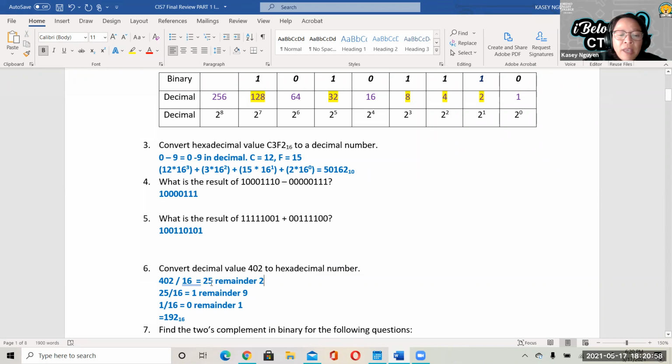Then we have the quotient still. So we would take 25 and we divide that by 16 again. And we would get 1 as a quotient and 9 as a remainder. So we want to make note of the quotient and the remainder. So here I would put 9 as a remainder. Since I still have 1, I have to divide it again. So I would take 1 divided by 16. I would get 0 as a quotient and 1 as a remainder.